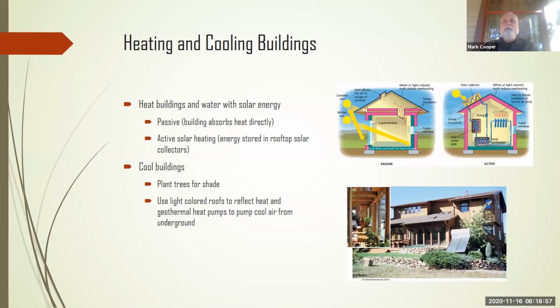All right, heating and cooling buildings. Let's look at some of the things we can do. One is the way our buildings are set up. We have passive heating and active solar heating. And passive heating is just the way the house is set up. You know, having your house face the right direction, having your windows where heat can come in during the cooler months, but not the summer months. You've seen me recording from my porch. I have an old 1911 house, and they were designed that way. The porch is actually designed to block sun from coming in the living room to keep it cooler.